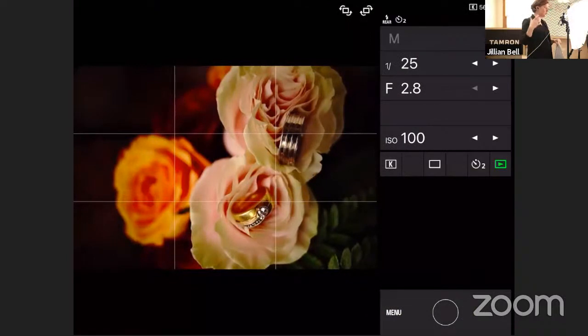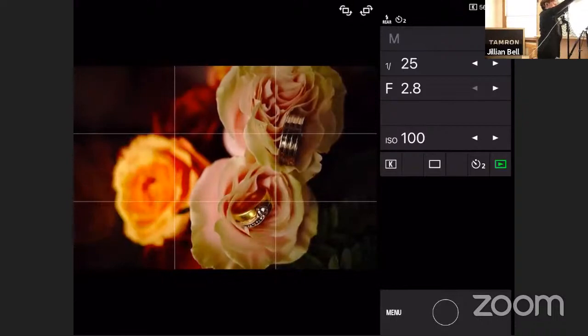Really nice and soft. The background's going to change depending on the other colors of the flowers that you have. I chose red and yellow just because it helps the white stand out a little bit more. And if I want to see more of that, I could just undiffuse my light, make the light brighter. See, now you can see a little bit more detail.